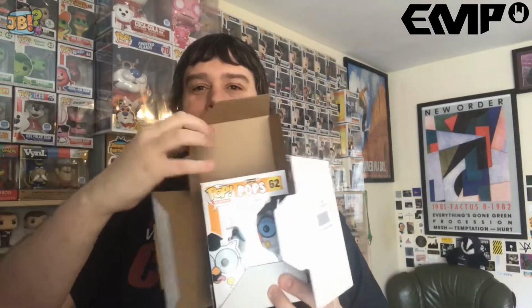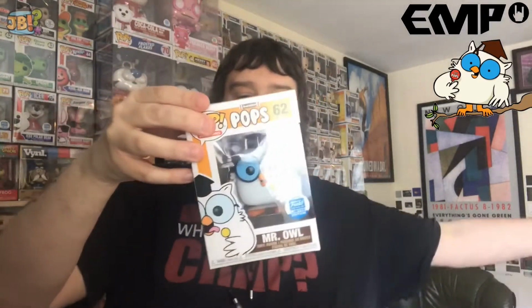The pop I've got is, oh yeah, it's Mr. Owl of Tootsie Roll Pops fame. Yes! Of course, it is Ad Icons number 62, and a Funko Shop exclusive. For those who don't know, which will probably be anyone not in the UK and Europe, EMP are Funko's official stockist for Funko's own limited editions. I don't know if we get all of them, but we seem to be getting many of them at the moment. Box-wise, the box looks pretty good. It's sort of a bit bulgy there. It doesn't matter, that's fine.